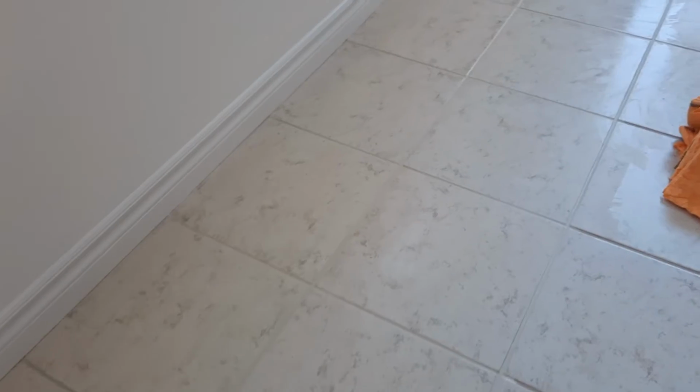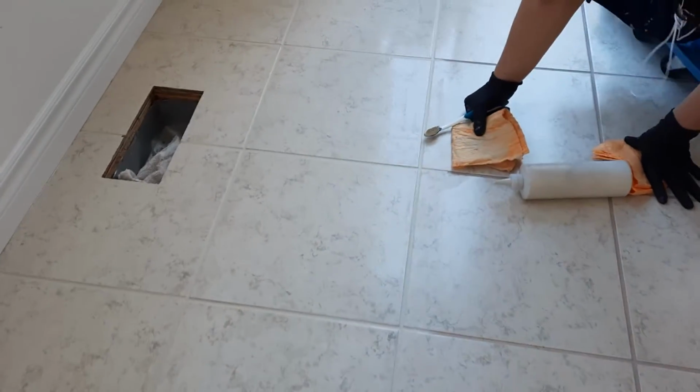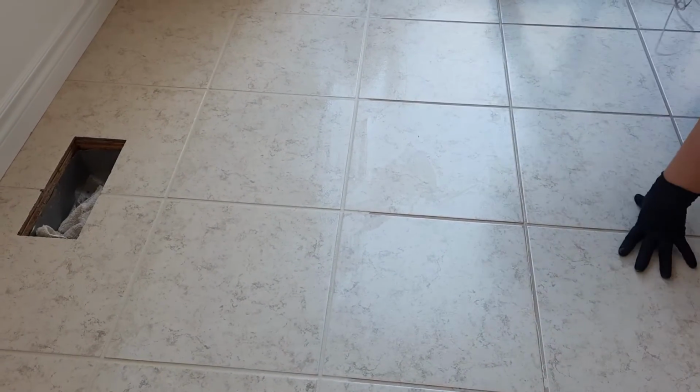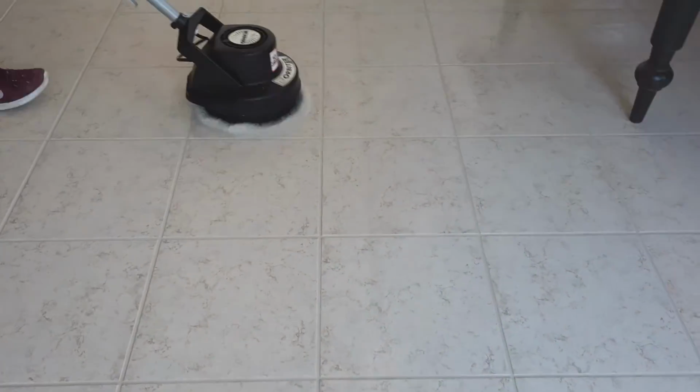You can see over here the grout was very dark, almost black, and they're going with a nice light color. Just blends in perfectly with the tile, eliminates that checkerboard look of all the dirty grout lines, just makes everything look brand new. I like to say better than brand new, because the grout wasn't permanently sealed when it was new. And then of course we give it a really beautiful buff at the end.